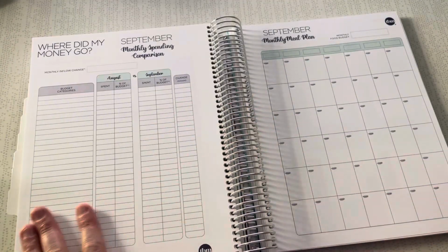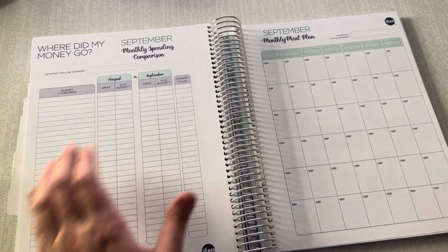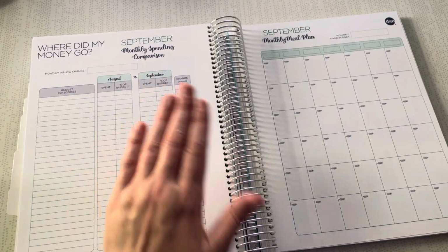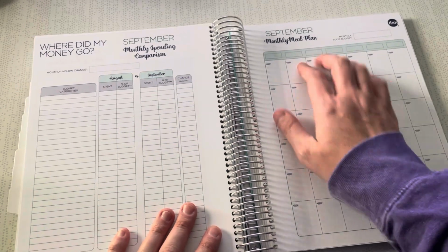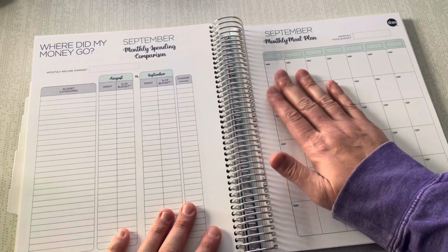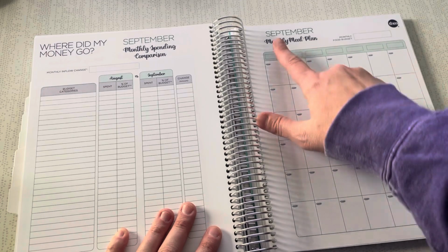And then we have our monthly spending comparison. So you can do all your budget categories and you can look at your August versus September and see month to month how that's changing. And then you also have in here a monthly meal plan. So for those that like to meal prep, you have a page for you to do so.